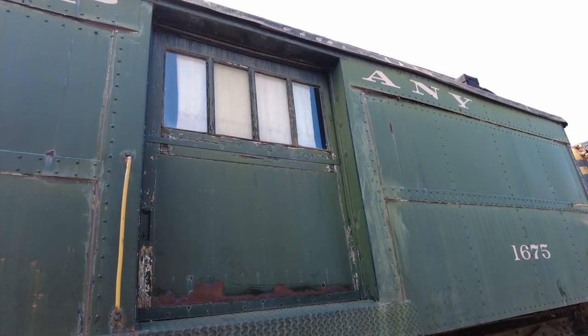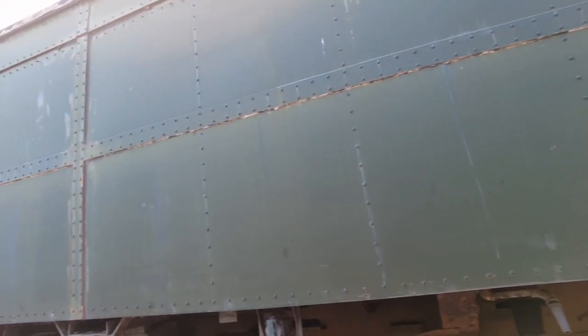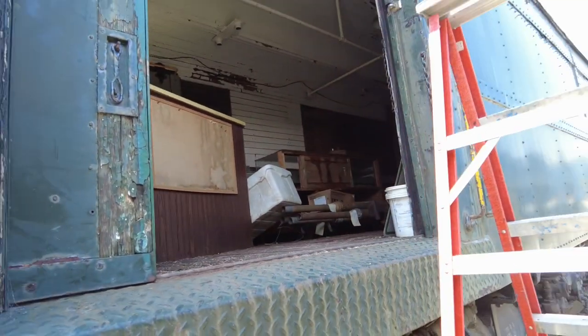Or we found a ghost. It's haunted by the lead ghost. Looks like they're working on this one, guys. Wow. Yeah, that's lead.